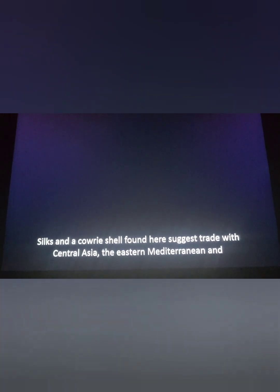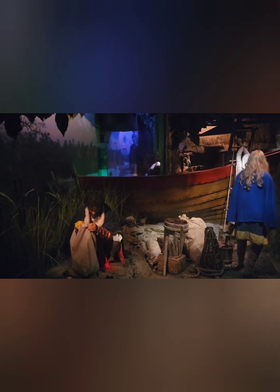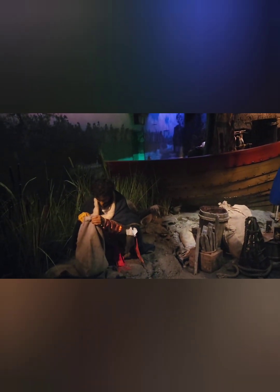Silks and the cowrie shell found here suggest trade with Central Asia, the Eastern Mediterranean and the Red Sea. It's possible that Arab traders, like this one, made their way to Europe to sell their goods. Slavers may have come to Europe from Dublin or elsewhere, bringing with them the spoils of their raids or battlefields. Slaves were an important part of society all over Northern and Western Europe at this time. It looks like this slave trader is trying to make his way up to Coppergate. But before we get there, let's have a look at some of the many craftspeople working here in the city.